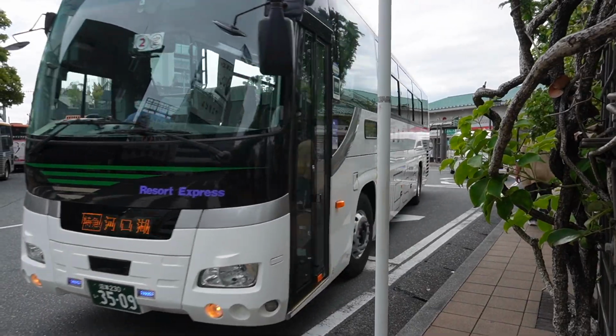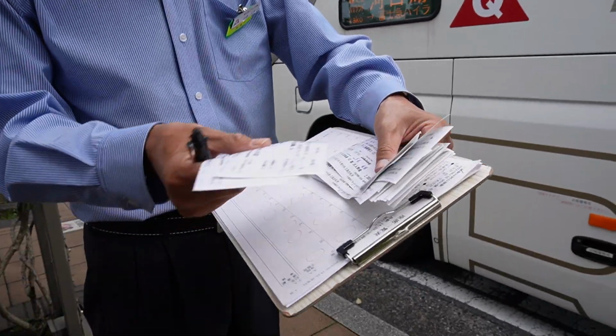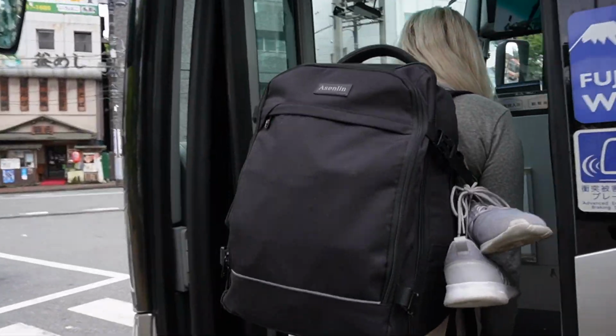I'm pretty sure you can see Mount Fuji from this town or city, but all the buildings are really high, so we can't see it. But we are going to see it hopefully when we get to Lake Kawaguchi. I'm so excited for that. Now we're just waiting for our bus, which is a lot less exciting than a bullet train, but hey, gets us where we're going.